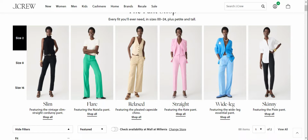Okay, so let's go back to the silhouettes for a second. We're going to look at all of them. So slim and skinny really show the shape of your leg. Skinny more than slim, of course. So if you like the shape of your leg, you'll like the way you look in a slim or a skinny. If you like the size of your leg, you'll like the way you look in a slim or skinny.